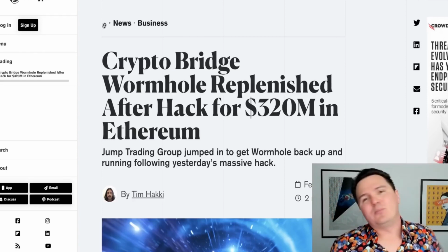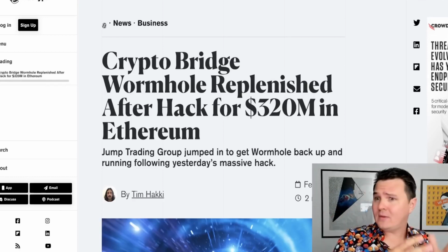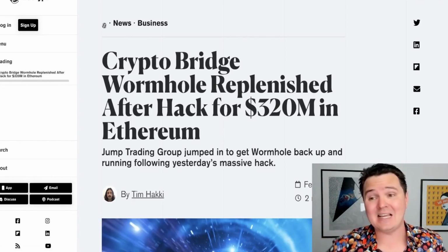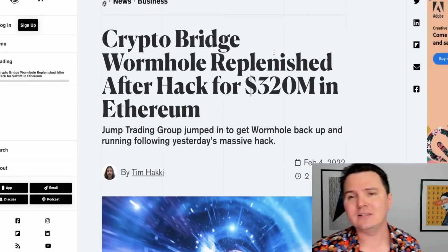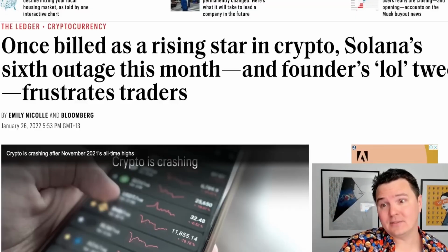Now, look, bridge hacks happen. They've happened to most bridges at this point, whether it's built on Solana or Ethereum or wherever else. There's been a dozen bridge hacks in the last year. It's very difficult crypto technology, which has been a big attack vector for attackers.